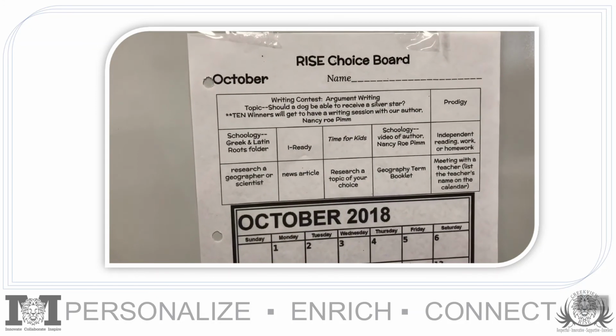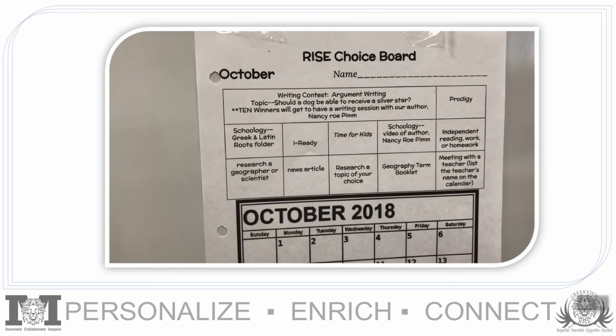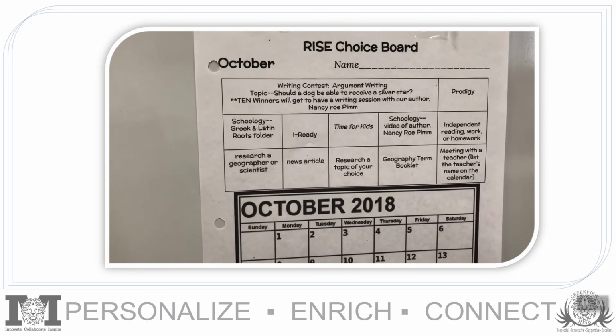My biggest growth is working towards mastery learning in math, utilizing our standards mastery test via iReady for mastery learning.